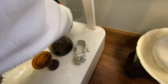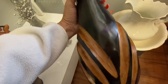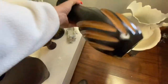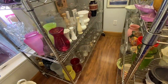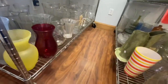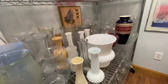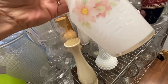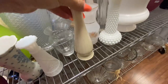I'm like, ooh, I like that vase. I'll take you for $2. And I was trying to look at all these vases, but look at how tight the aisles were. I honestly couldn't even get down them without being afraid that I was gonna elbow something behind me. So I kind of just poked in and looked at different things. I put a lot back because there were little dings or chips or paint loss or something.